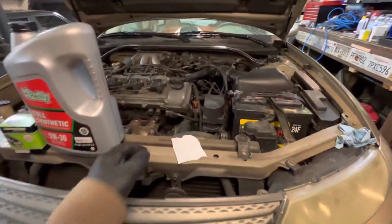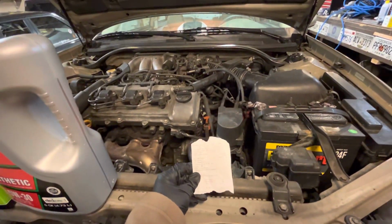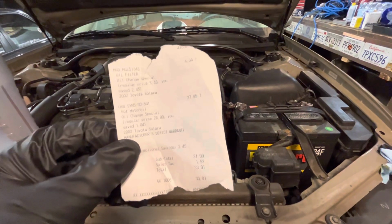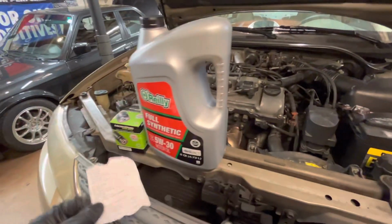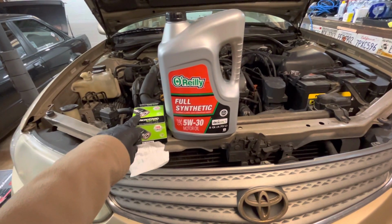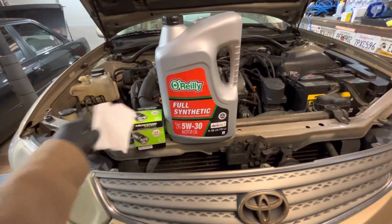With that being said, as of yesterday, which was the day after St. Patrick's Day, in 2023, it cost me $33.91 to buy 5 quarts of oil and to buy this particular oil filter. Truthfully, this is a $2 upgrade. They didn't have the regular oil filter that this comes with to make it the $33.91, so they gave me this for the same price.